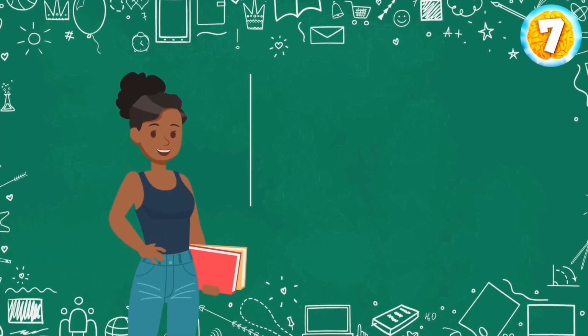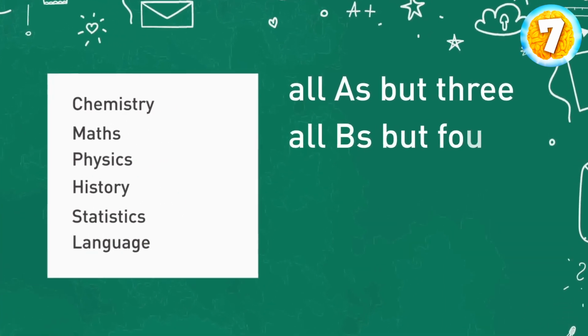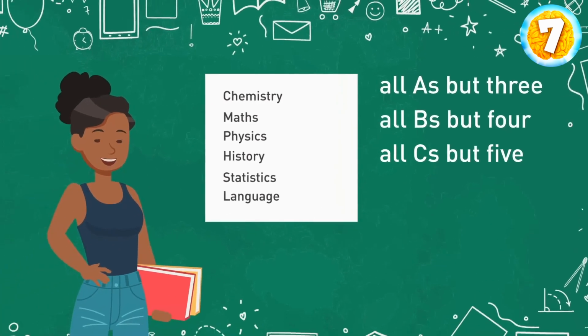Ellery came back home with her term grades. She got all A's but 3, all B's but 4, and all C's but 5. So, how many A's, B's, and C's did she get?